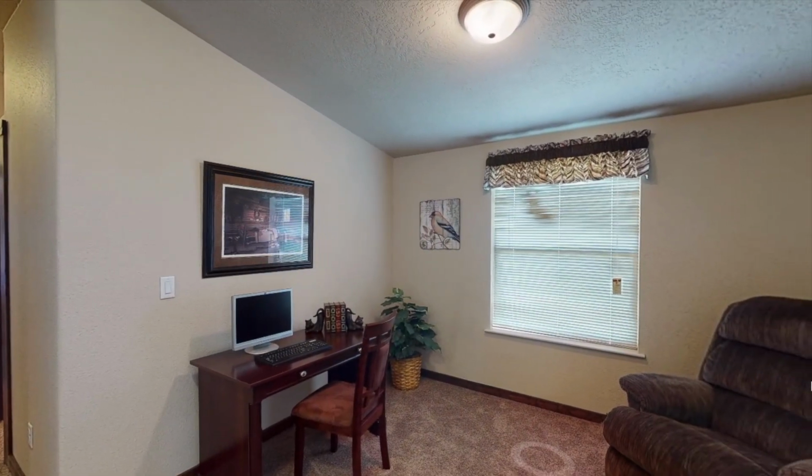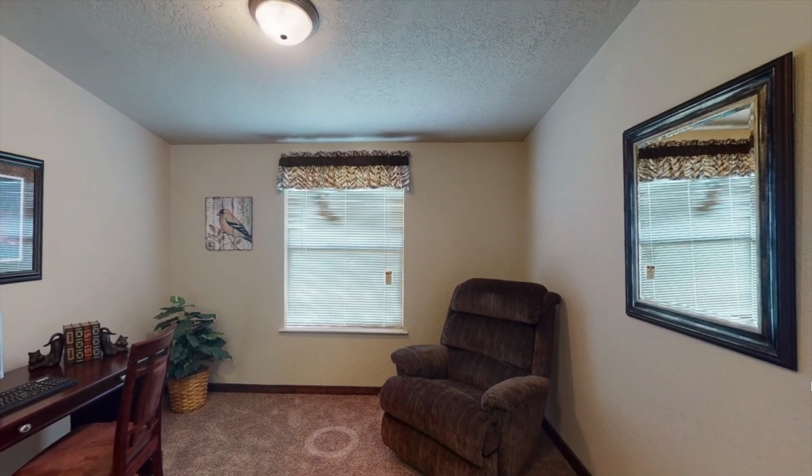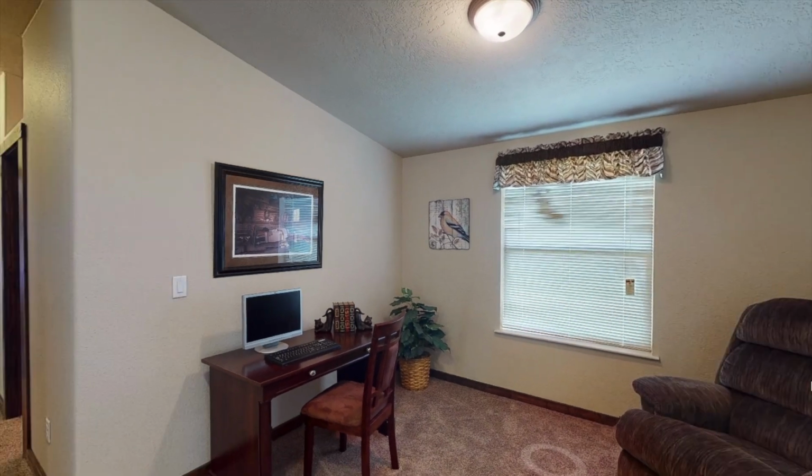So here's the second living room area. It looks like they're using it as an office. I guess you could use it as an office or maybe a little game room and have a whole bunch of board games in there, or maybe even a movie theater room.